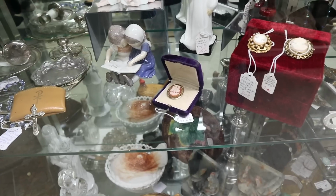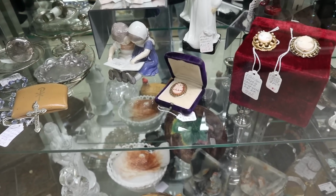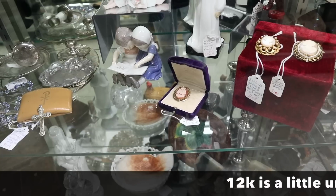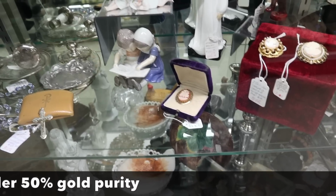This cameo is interesting with the filigree and the 3 graces because it's 12 karat gold. You see a lot of 12 karat in the Victorian era. It's a purity between 14 karat and 10 karat. It is not something you see in a lot of more modern jewelry typically.